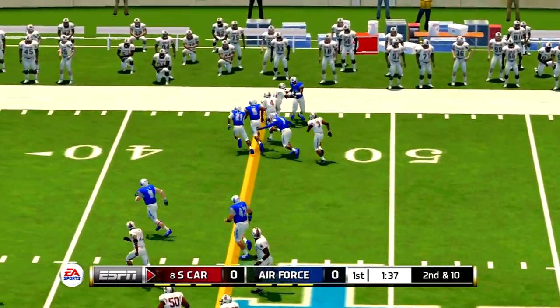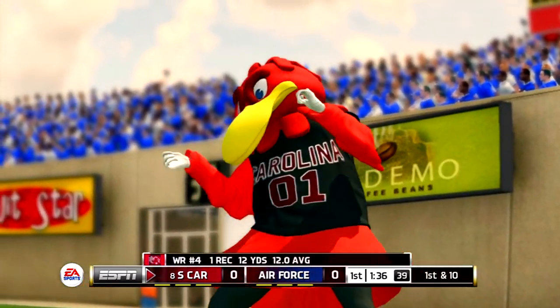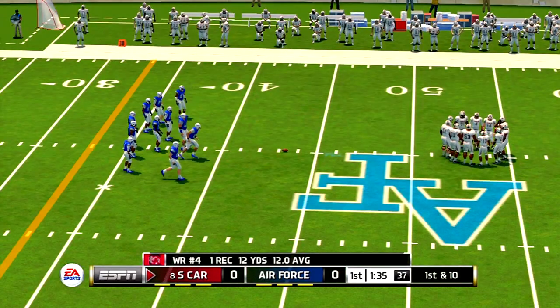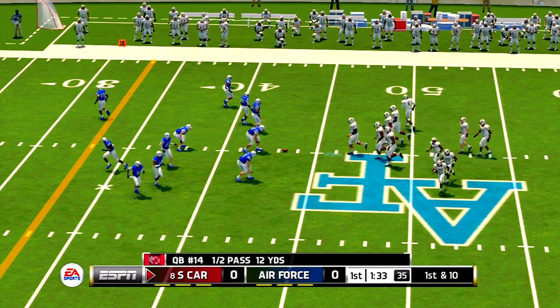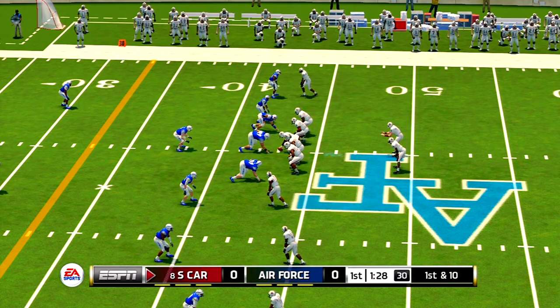Catches it, and he's looking for more. And he's tackled at the 43. I like the call here by the defense to bring the heat with the outside linebacker. It was just a better call by the offense, and that's why it's a first down. From the 43-yard line, it's first down.